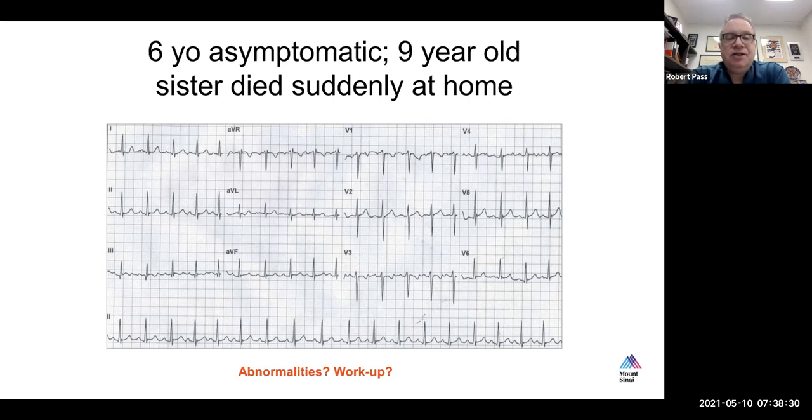obviously, this is a very high stakes situation because they've already lost one child. You want to feel pretty confident that if you send this patient home with a diagnosis of normal, that you're darn certain of it. So what other testing would you do, David, in this circumstance?